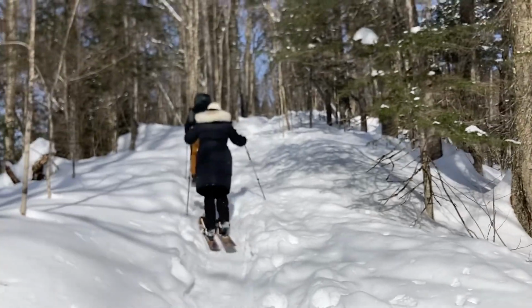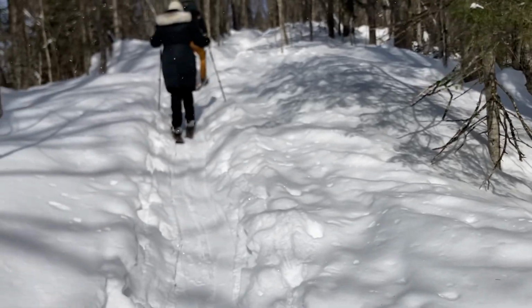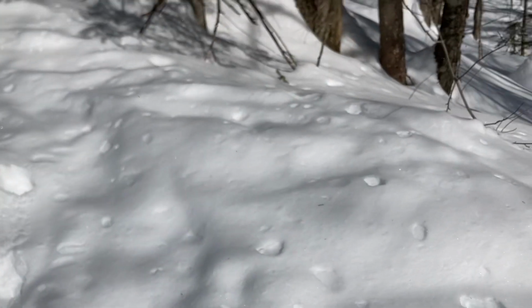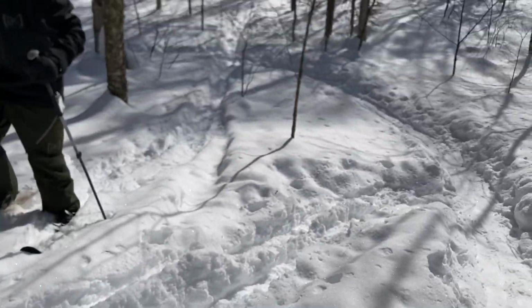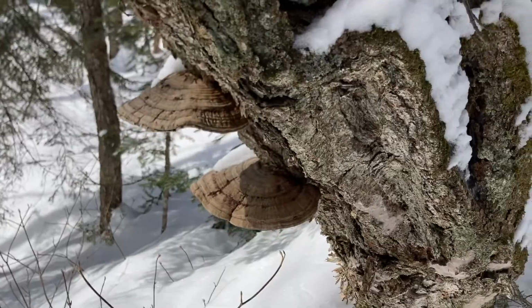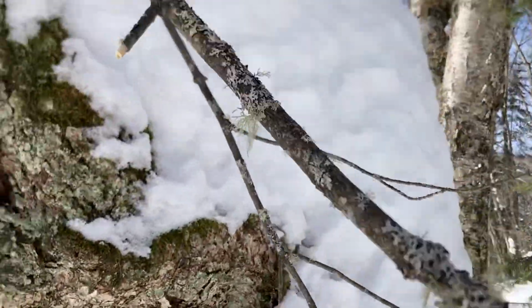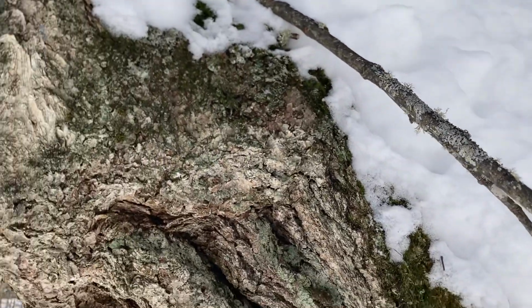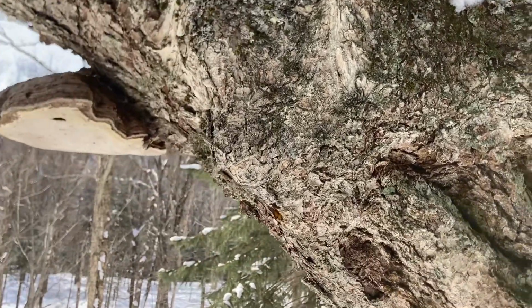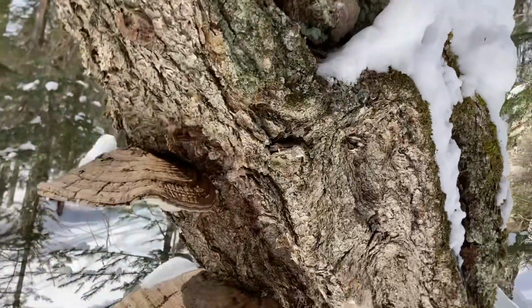And, yeah. Quite steep uphill. Beautiful. Artist's conk growing on an old tree. Looks like a birch, yellow birch. Here's more of it. Amazing.